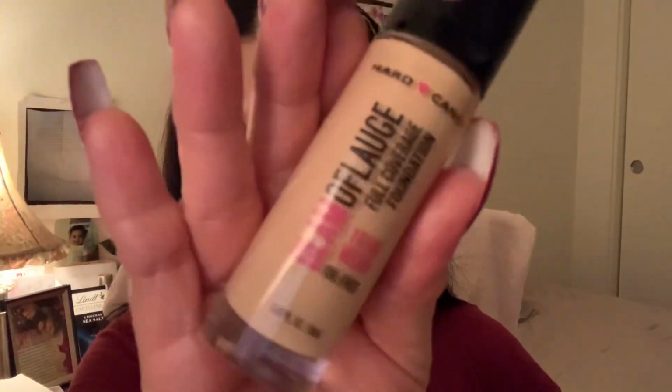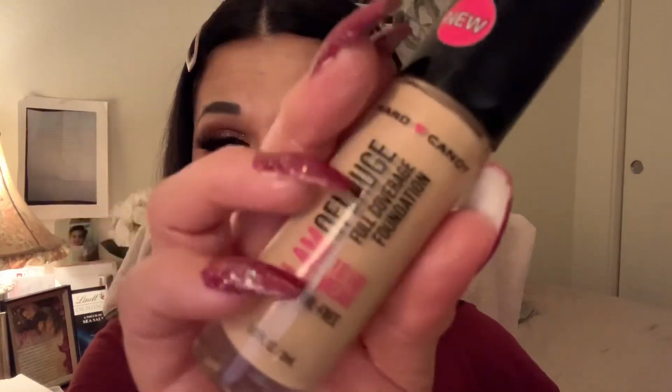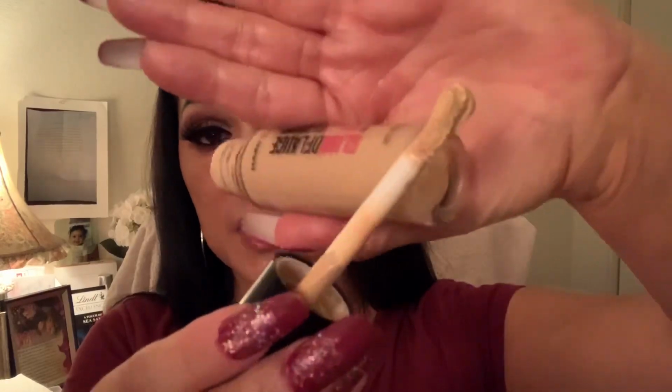Today we're going to try a new foundation. This is Glamouflage 16-hour wear from Hard Candy, the color beige, and it comes with a really big wand like that, so we'll just apply it.